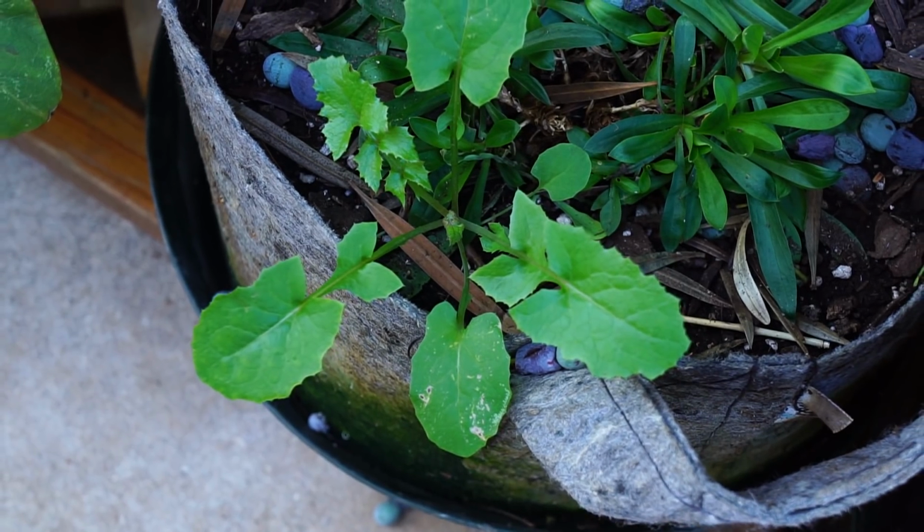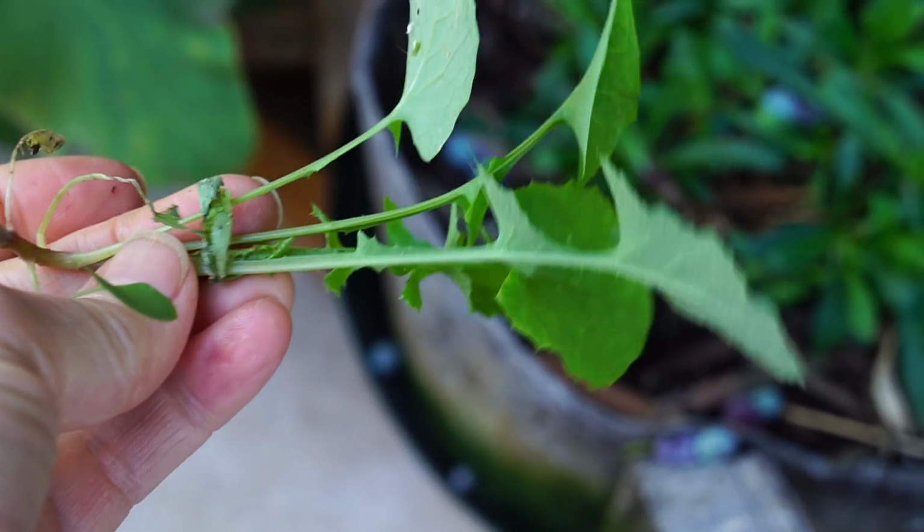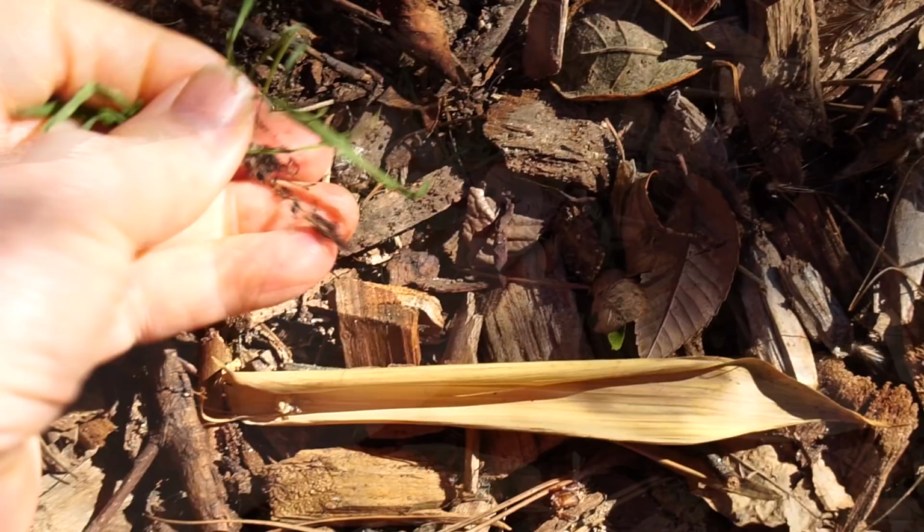Occasionally I have a weed here or there, but it's literally, we found 2 weeds on Thursday, 2 little weeds. I'll show you. I left them there to show you. One was like a dandelion, and you could actually eat that. And one was just a grass weed.